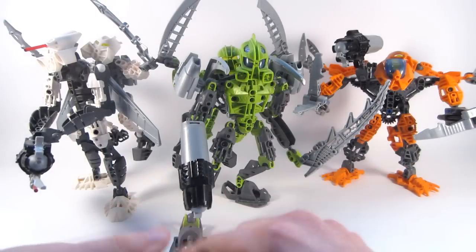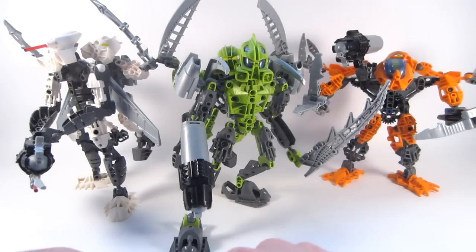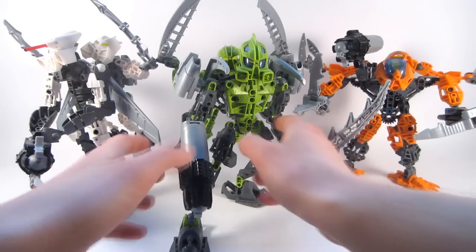The one thing I do want to mention, however, is in the backs, when they do not have the Matoran on their backs, they do have open pins, and some people may have an issue with that.